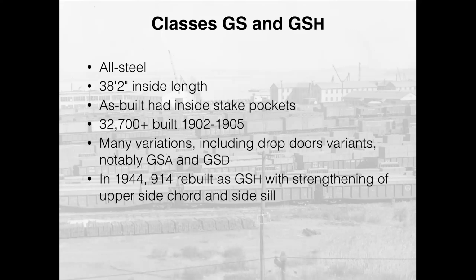As built, a lot of them had drop doors, so they could be used not only for typical Gon moves, but they could also be used for loose commodities, things like coal and such. In 1944, as a side note, they rebuilt almost 1,000 of them by strengthening the upper cord on the sides and reinforcing the side sill, and those were classed as GSH.